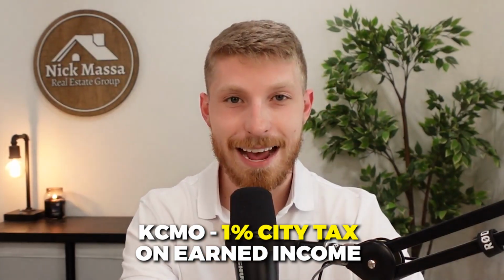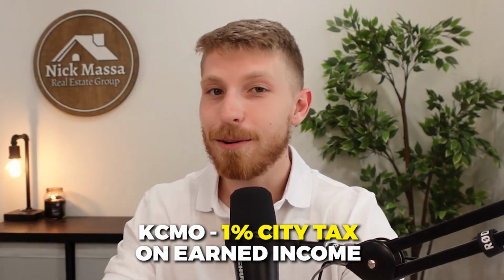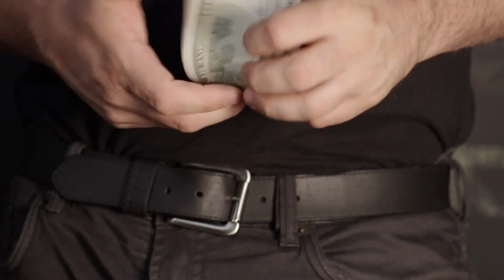Now, I know that's an outlier, and the reason is because Kansas City, Missouri has an infamous 1% tax on all earned income. Whether you live there or you just work there, you're going to be dinged with that 1%. So right off the bat, you can save an additional 1%, which I know sounds small, but it can be a lot of money, especially if you're making over 6 figures a year. If you move to Lee's Summit, you get to put extra money in your pocket at the end of the day, and that's always nice to see.